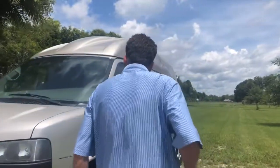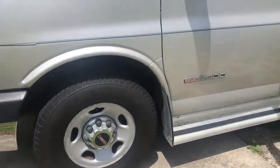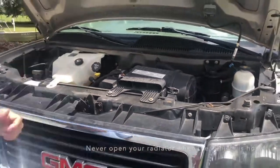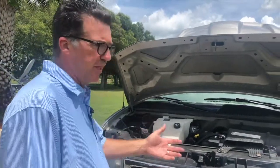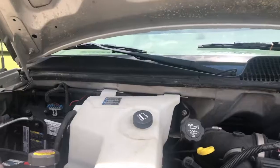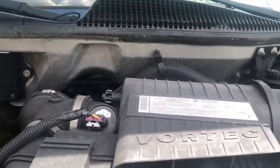The same principles apply about tire pressure and the way to check it. We'll get the hood open here and show you in this van. One thing I can tell you is never, never, never open the radiator of any kind of vehicle when the vehicle's hot. Those systems are under pressure and that can cause a big problem. Okay, like I was saying, compared to the other vehicle, the same principles. Your containers have level marks on them, oil fill, oil check, dipstick. Again, refer to your owner's manual for the locations of those things. And also keep the engine compartment clean.